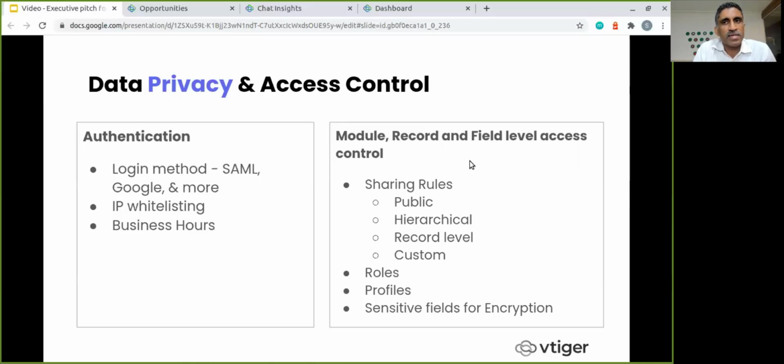When you look at your customer data, not everybody in your team needs to access all the data about the customer. And that is what Vtiger enables with module, record, and field level access controls. So you can set up different sharing rules, and these sharing rules can be configured between these 4 different ways of sharing, right? You can have public or hierarchical or record level, which gives you some ad hoc controls to share this specific record with specific individuals.